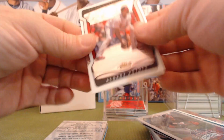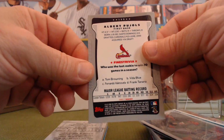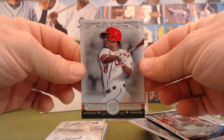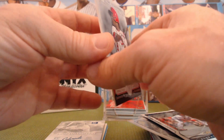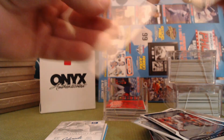Keep plowing through this box here. Albert Pujols with the Cardinals. There's a Michael Taylor. That looks like that's going to be a Washington. That is John. All these heavy stock cards.